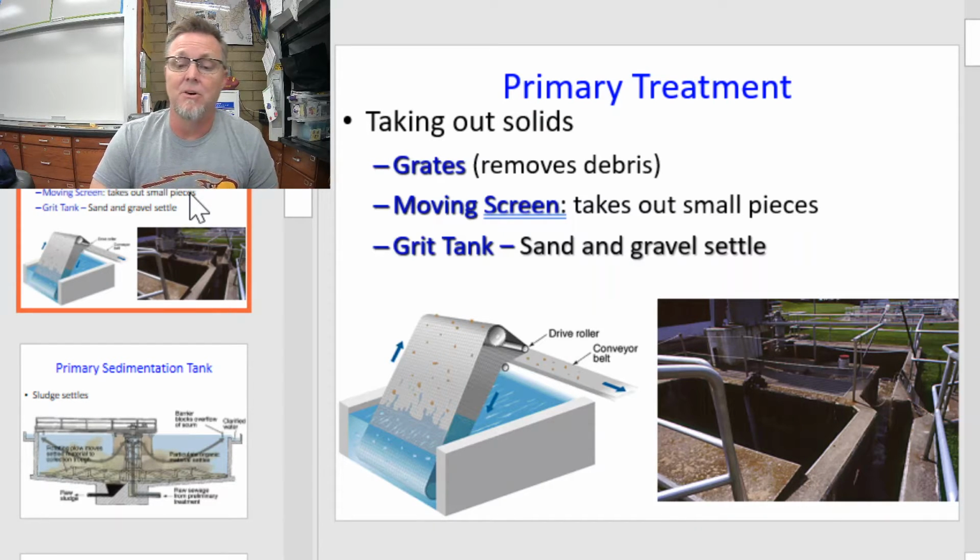First, we'll look at what's called primary treatment. Primary treatment is all about taking out the solids. So there's literally grates that remove debris and screens that take out even smaller pieces of debris, and finally a grit tank that takes out any sand or gravel and allows that to settle to the bottom.